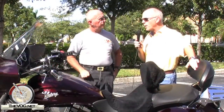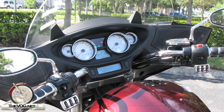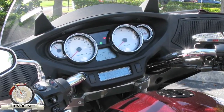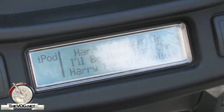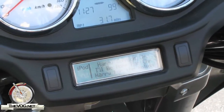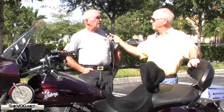Now, we're just about to wrap up here, but let's talk about your sound system. You happy with it? I'm very happy with it. I've got my iPod in the saddlebag. Right now I'm listening to my Christmas playlist, just kind of getting in the mood, and I like it. This bike is very easy, even with the Stage 1 sound pipes on it, to hear the sound system.